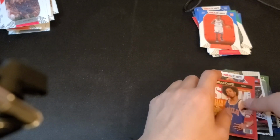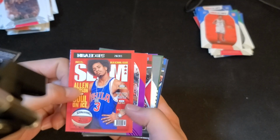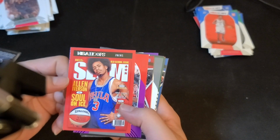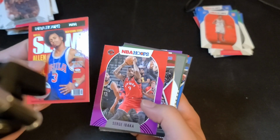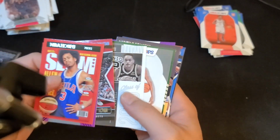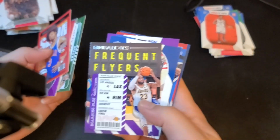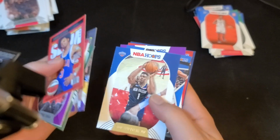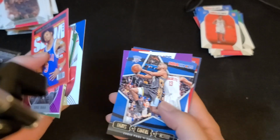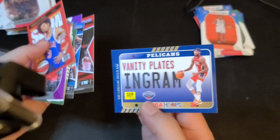Alright, folks. So, I guess this is our memorabilia card. No auto in this one. And here are some of the newer cards in this year's NBA Hoops. Pretty nice. This isn't new, we've seen that before. This is a new style. Got the vanity plates here. LeBron frequent flyers. Got a Zion base. Another LeBron. And an Ingram vanity.